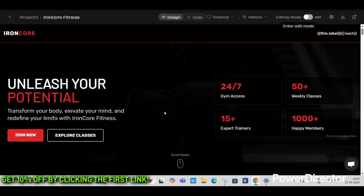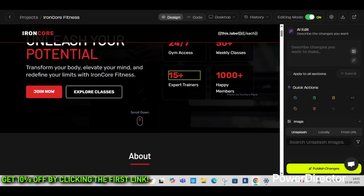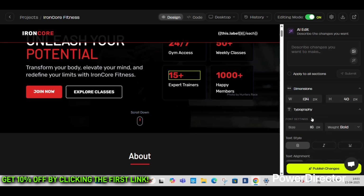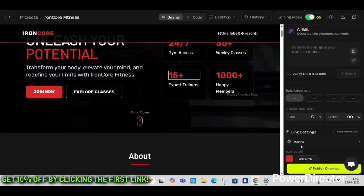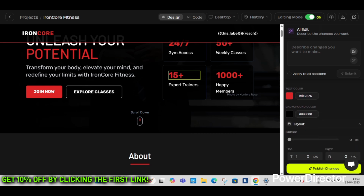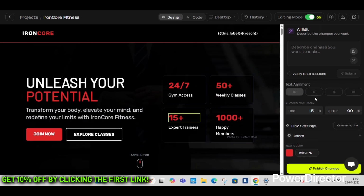Now you have to edit it and make it better. So you can turn on the editing mode, and anything you want to change, you could be changing. Maybe you have just 10 trainers, you can just type in 10. So you can describe AI to do the action as well. You can change the typography, the size, the text size. You can change the spacing, you can change the color. You can basically do anything with the website. If you want any change, you can easily change it. You can also change the alignment as well.